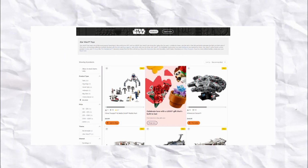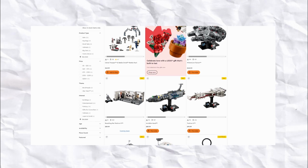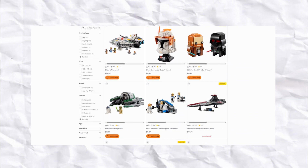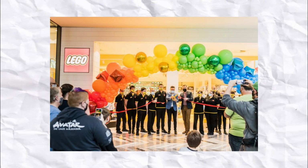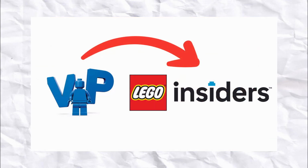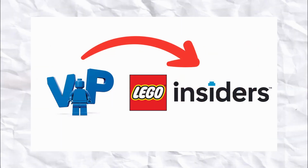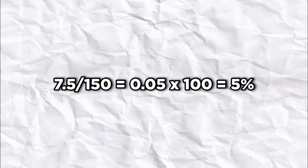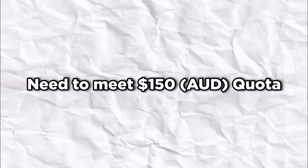Lego Shop at Home offers the full range of Lego products online, ranging from exclusives to 18+, and then your regular themes like Star Wars, Ninjago, City, or Friends. All these sets release on day one and on time, with even pre-orders being available for some of the larger and more exclusive sets. Lego also offers VIP, or newly called Insiders programs, where for every $150 you spend, you get $7.50 in-store credit. This equates to effectively a 5% discount, but then again, you have to first spend that $150 threshold to actually get that discount.